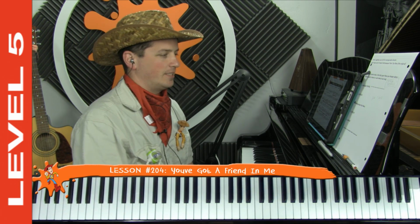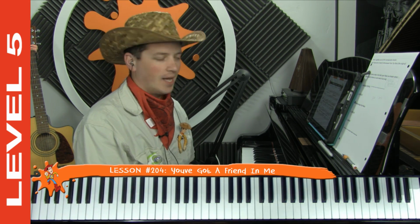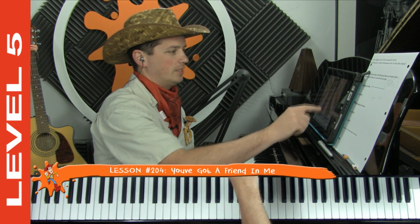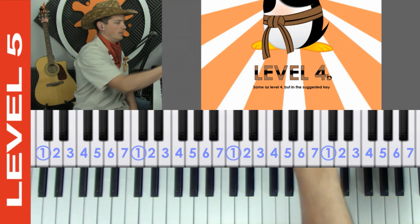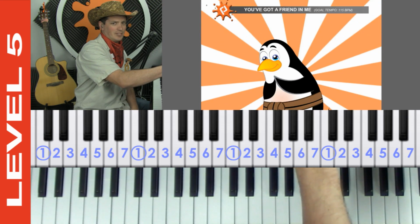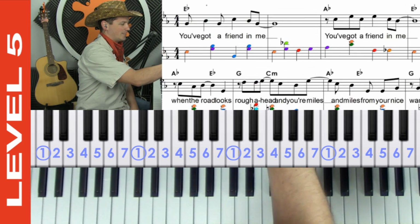I did forget to mention, as I usually do, there's a level 4B for this thing because the actual movie Toy Story is not in the key of C. So we can go to the PDF here. Let me show you. This is level 4B. It is after this page right here. By the way, don't try to print these pages out. These are ridiculous. They will eat up all of your ink. Just print out the couple pages that you want. I think I already said that in the intro.